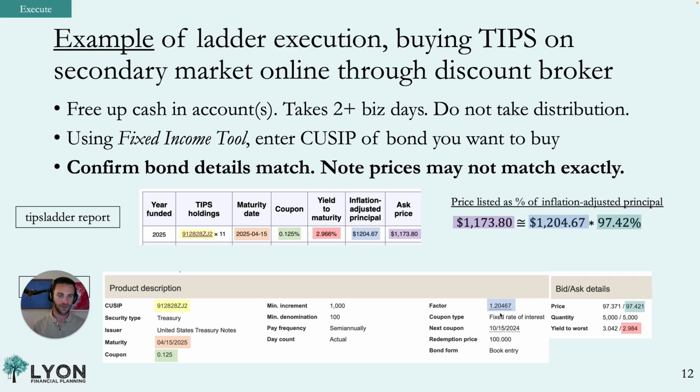I want to check that with the factor. It might be shown as the inflation adjusted principal, or it might be a factor, which is just 1.2. So for example, the principal has grown by 20.467% over the time period from its original purchase. Okay, check. The other thing is the price of the bond.